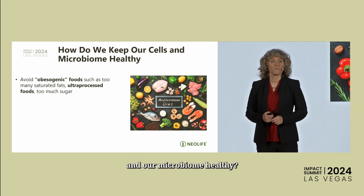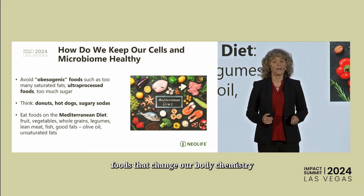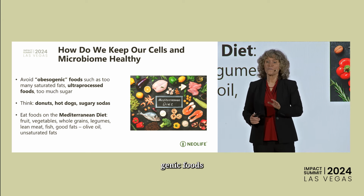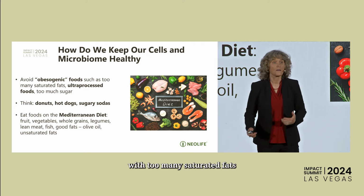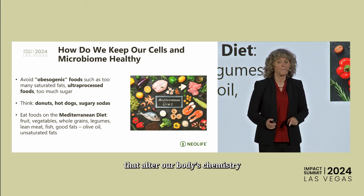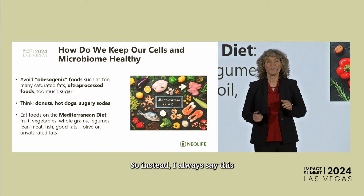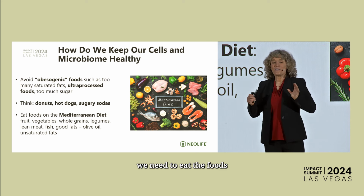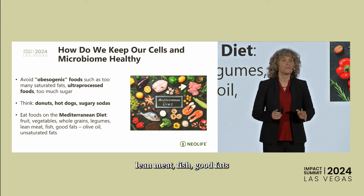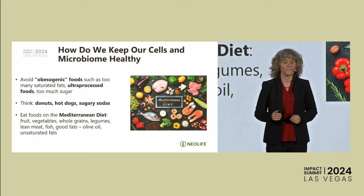Now, how do we keep our cells and our microbiome healthy? We avoid something called obesogenic foods. Foods that change our body chemistry and make us obese and vulnerable to chronic illnesses. These obesogenic foods include foods with too many saturated fats or ultra-processed foods that contain chemicals that alter our body's chemistry and too much sugar. So think donuts, hot dogs, sugary sodas. So instead, I always say this, we need to eat the foods that are represented in the Mediterranean diet. Fruits, vegetables, whole grains, legumes, lean meat, fish, good fats like olive oil, and anti-inflammatory unsaturated fatty acids.